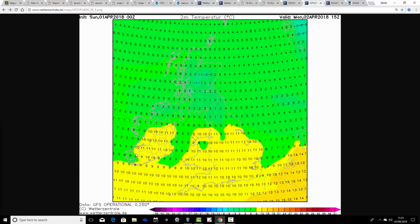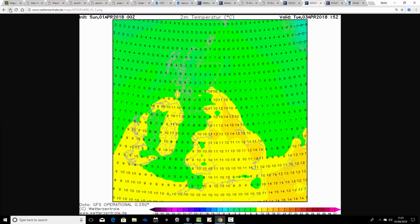By tomorrow, though, this is tomorrow afternoon, a real north-south split. So England and Wales, after that front has pushed through, taking all of that rain and potentially snow with it, we see the temperatures really lifting up. So we go up to around 10, 11, 12 across the bulk of England and Wales, whereas Northern Ireland, the north of Northern England and Scotland, you're stuck down at sort of just +1, +2. And in fact, 1 or 2 parts of central Scotland might have an ice day tomorrow. You might not get above freezing all day.